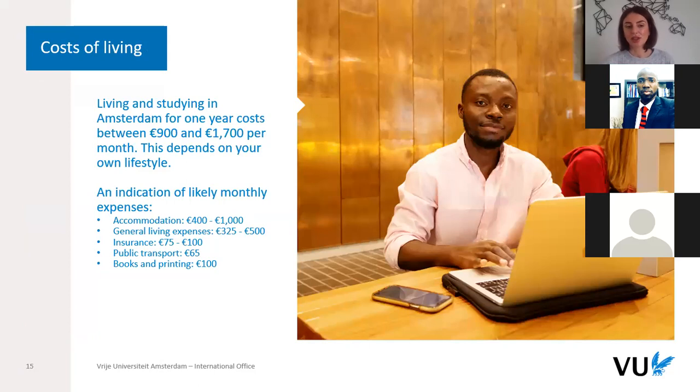So a lot of students ask us what the cost of living is in Amsterdam. It is a rather expensive city. Of course, it's all relative because it depends on where you study and where you yourself come from. But living and studying in Amsterdam for 1 year will cost between 900 and 1700 euros per month. And of course, there's a very big difference between the 900 euros or the 1700 euros, but this very much depends on your own lifestyle and how much you plan to spend on travel in Europe, travel in the Netherlands, of course, what your expenses are in terms of groceries, but also nightlife, and of course, accommodation being a very, very big part of it.